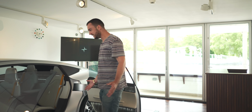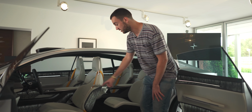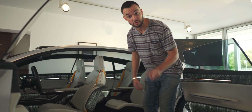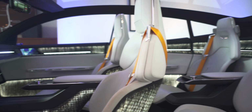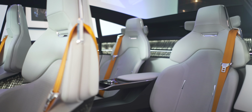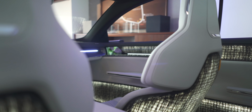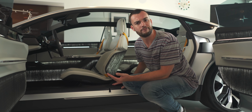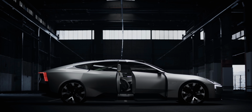Welcome to the inside of the Polestar Precept. I promised I wouldn't sit in it because this is literally one of a kind. There are only two Precepts in existence right now. One is just a shell and the other has an interior, and this is that one. Now, you remember earlier I said the big focuses on this car are design, technology, sustainability. The design one, I mean, you can see that for yourself. The thing is remarkable looking. The sustainability and the technology, a lot of that can be found in here.